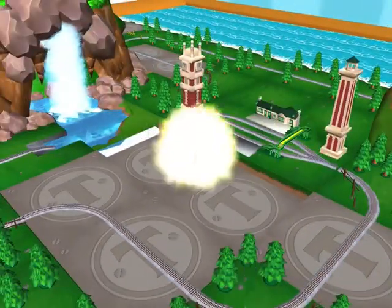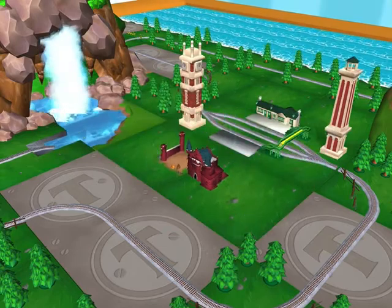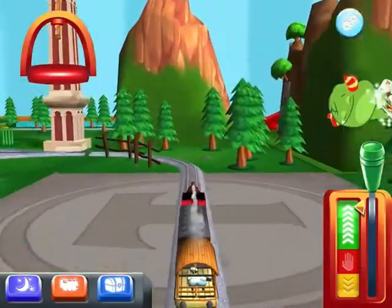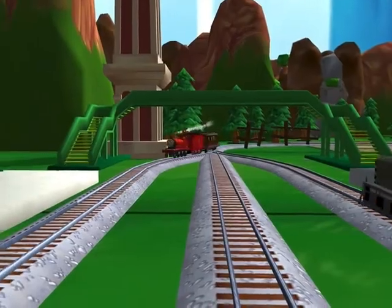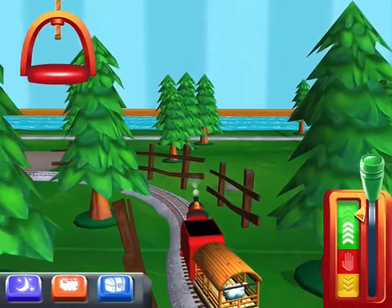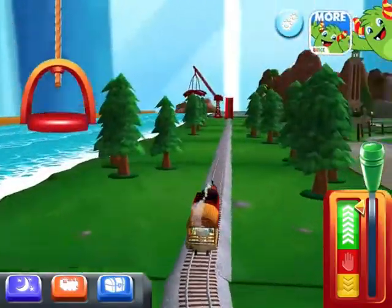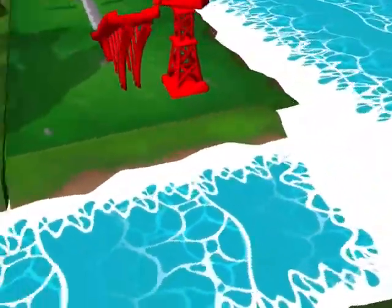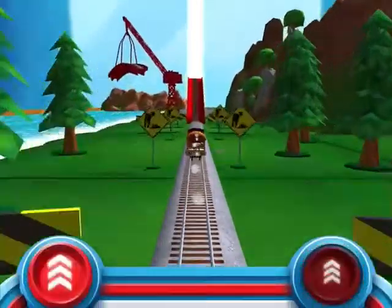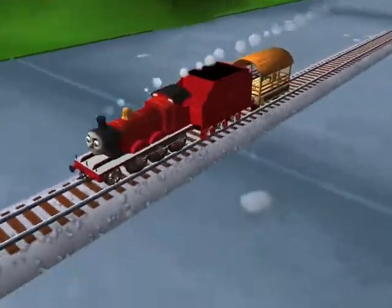Excellent! Just slice across it or tap it to open. The passengers have all reached their destination, and thank you very much. Does your engine have the courage to jump the big bridge? Tap as fast as you can on the buttons to make your engine go, go, go! Your engine loved doing that.